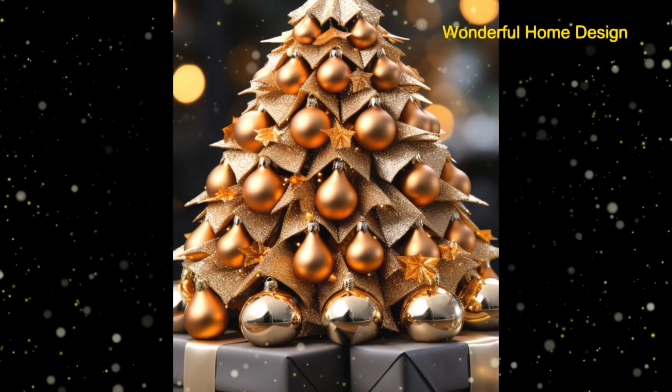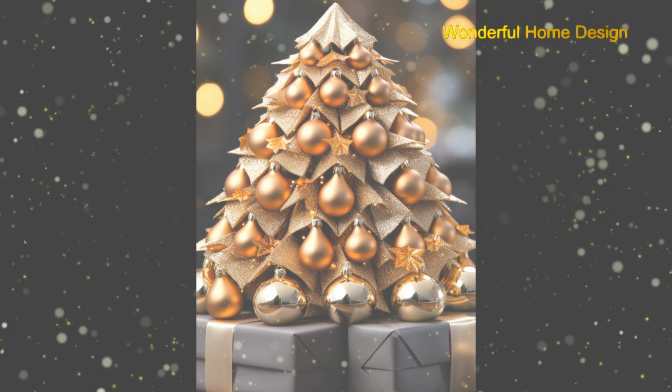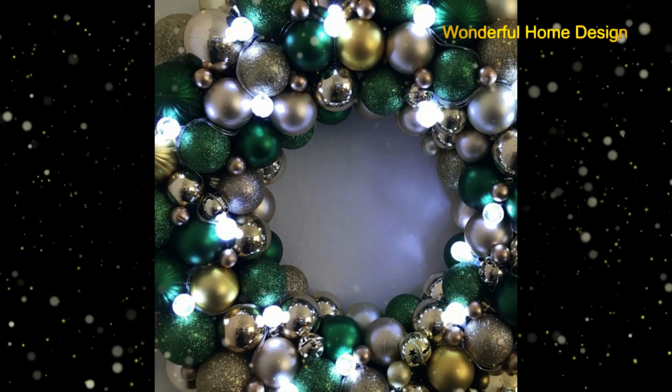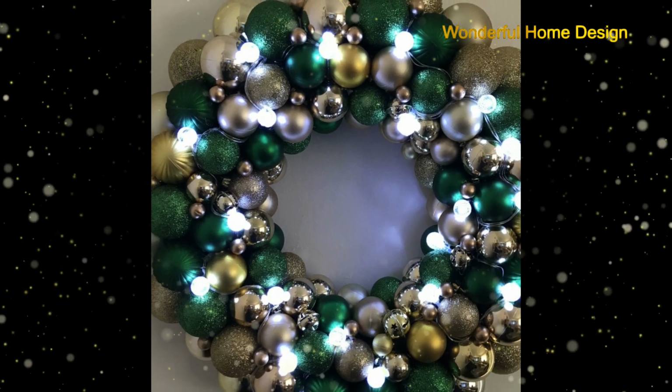Larger ornaments can go toward the bottom of the tree, while smaller ones can adorn the top branches. Mixing matte and shiny finishes can add depth to your tree's visual appeal.